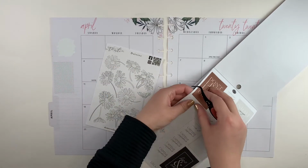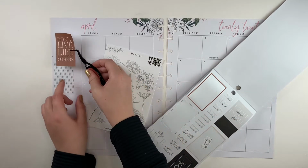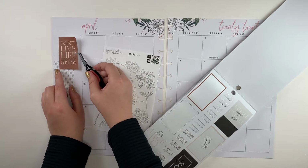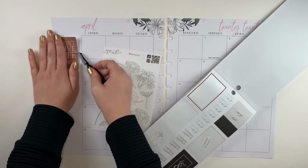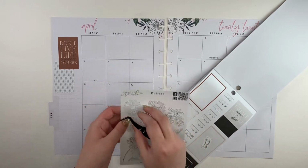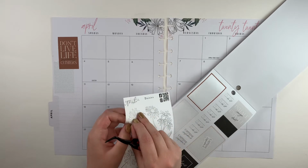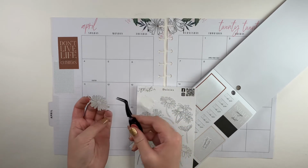I want to get a second one of these books because I feel like these would pair so well with so many different stickers. They're kind of reminiscent of the Teresa Collins ones, which is why I think I like them so much. The typography is very similar. A lot of just black and white stuff in there. But they brought in brown, which is exciting because I don't think I have any other books that have just a bunch of brown stickers in them. So this is like a neutral lover's dream.